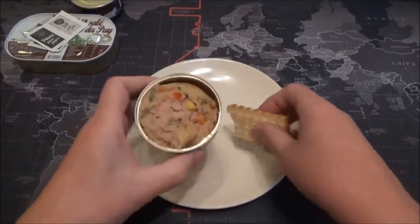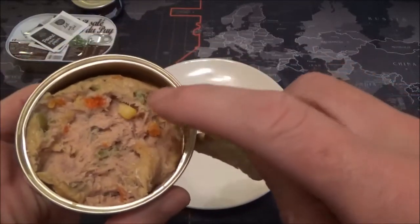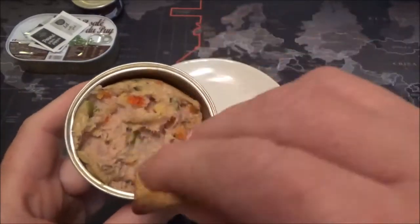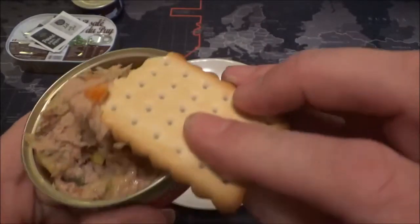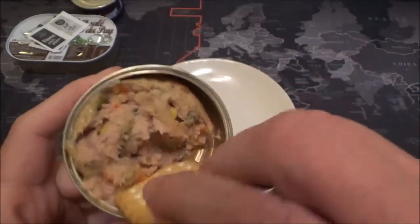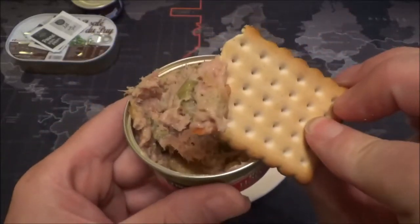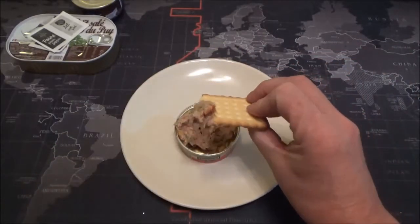Yeah, just thought I'd give you a closer look into that. As you can see there, you've got like sweet corn, peppers, I guess like carrot, and there's some kind of green stuff in there. That's a technical term, green stuff. Yeah, but this is very pleasant.